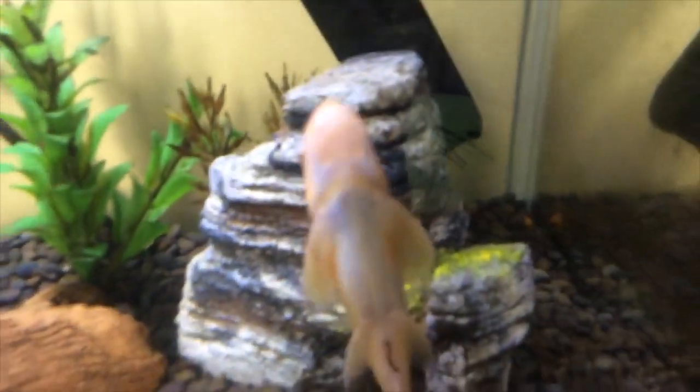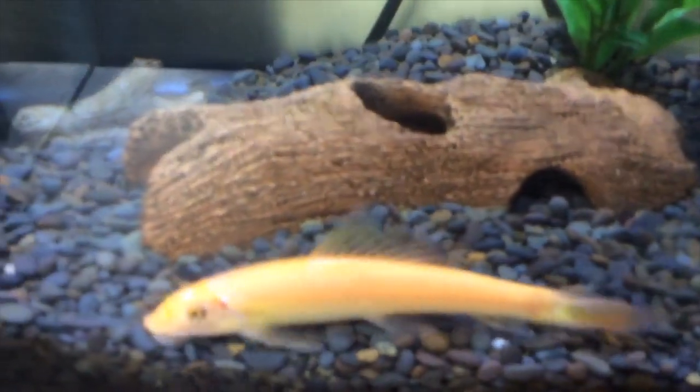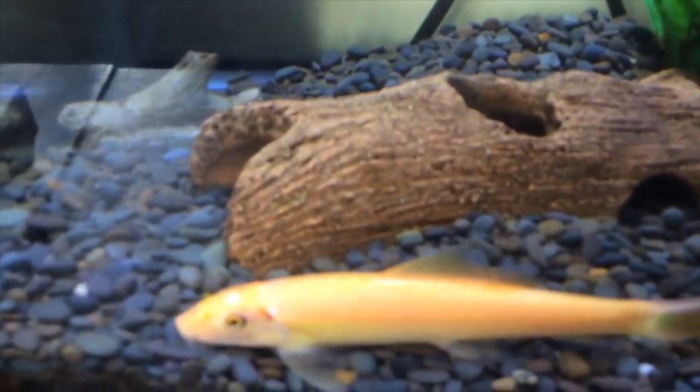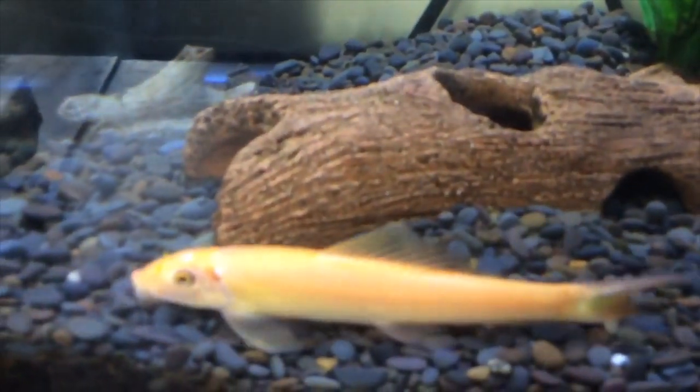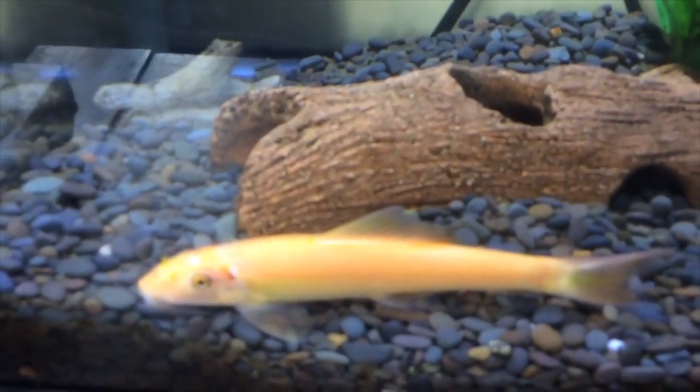Fourth on the list is a sucking catfish, a very, very common aquarium fish, but one of the most poorly treated. These fish will do an exceptionally good job at eating the algae on the glass and ornaments in the aquarium, but are underestimated by their size.